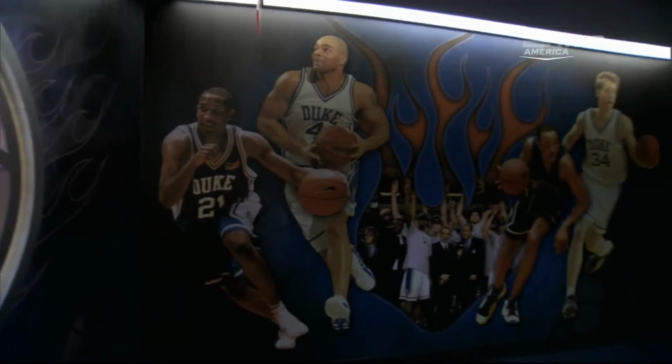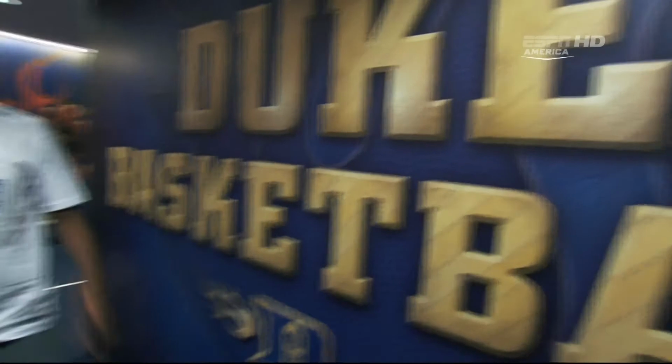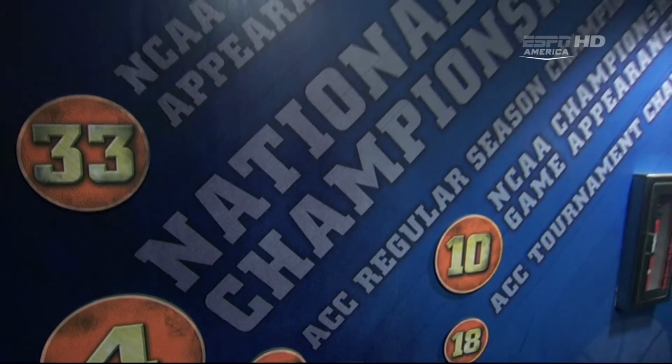This is the last wall that we see before we go through the doors up to the K Center, and it has our NCAA tournament appearances, national championships, a little bit of everything. One day, hopefully, I'll come back and see my big face and big full body dribbling basketball on it, just like Sewell.